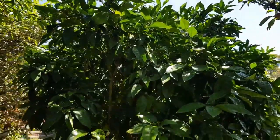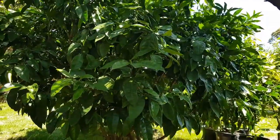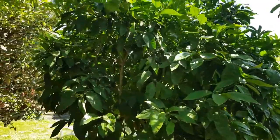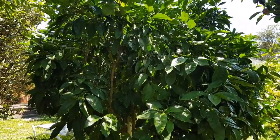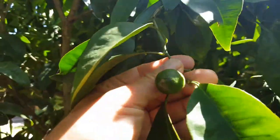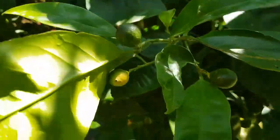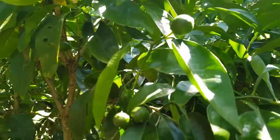This is another favorite of mine. It's known as a tangelo. It's a sweet sour citrus. So you get the best of both worlds. It's like pomelo meets mandarin. And these also come in winter. And yeah, I've had this one now for about 7 years. And it looks like it's loaded again. Another good year for the tangelo.